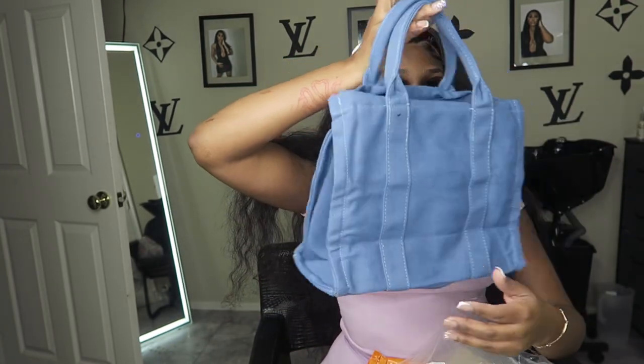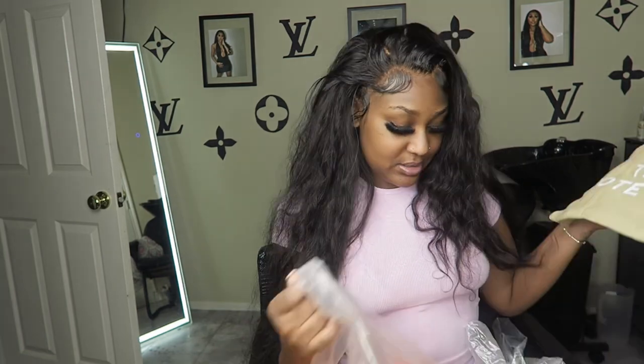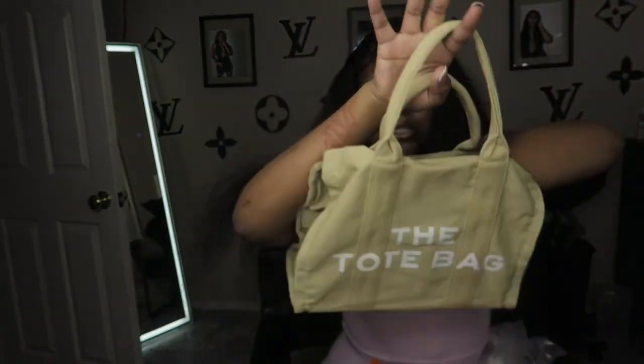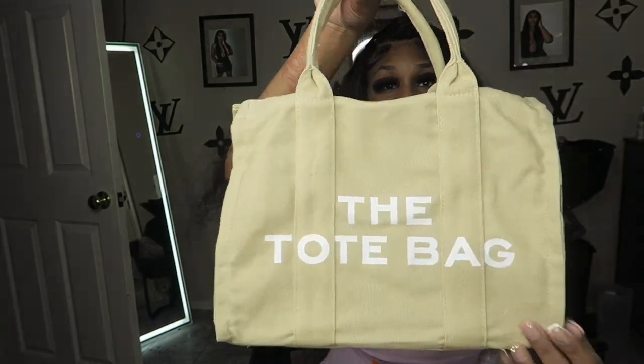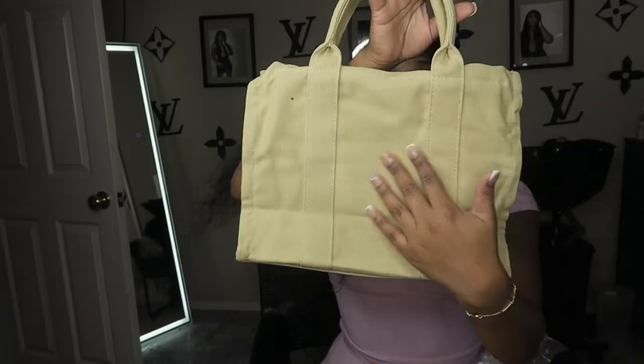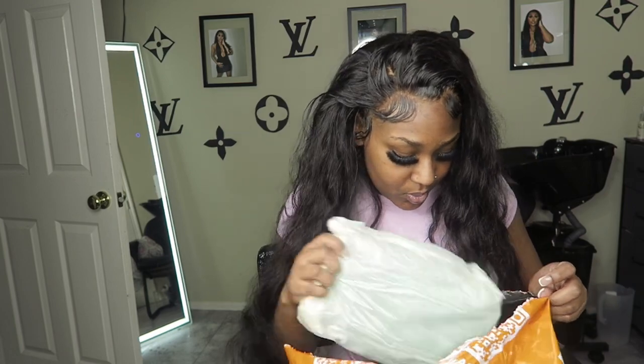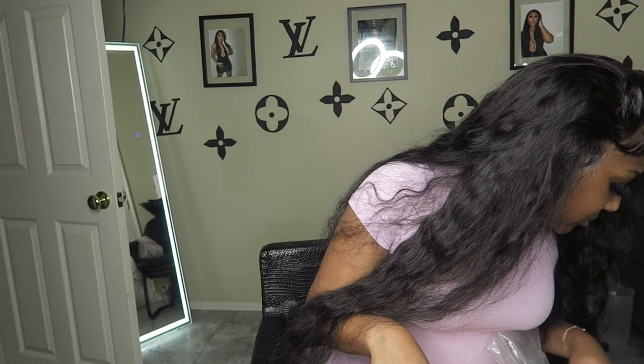So, that's that. I mean, it was just $15. I'm probably still gonna rock it. I just ain't gonna take no pictures with it. Same with this one, it comes with a strap. It just don't say Marc Jacobs. Or don't have a little patch on it. And then, that's all the items.